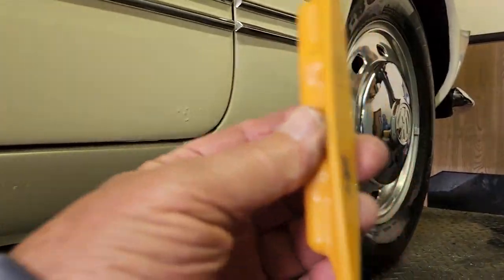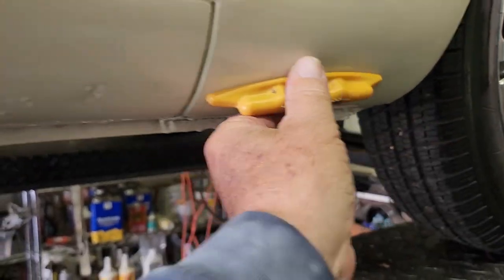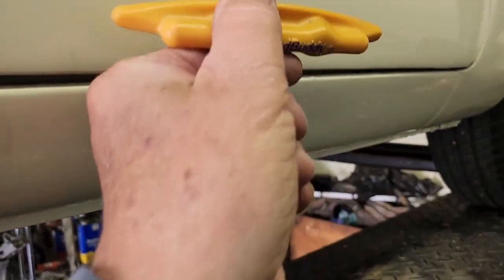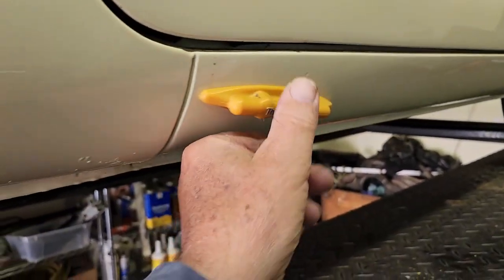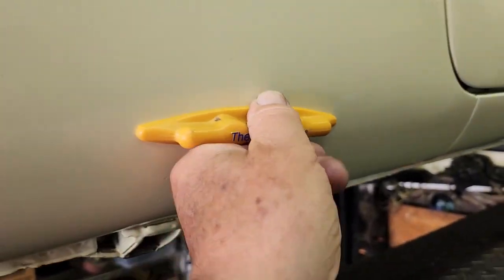All right, so we're gonna do our little magnet test. And it just sticks great. Got a couple of little blemishes and anomalies in the paint. It's a little bit of an older paint job, so expect some of that. Not much. Thing's super tidy. This magnet is just grabbing it hard everywhere.